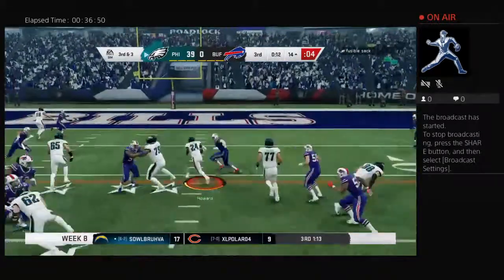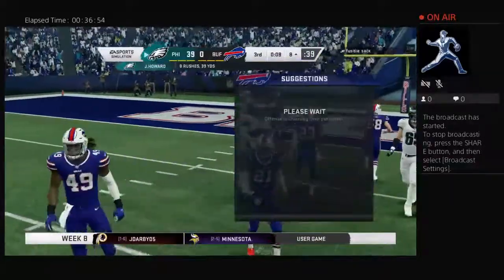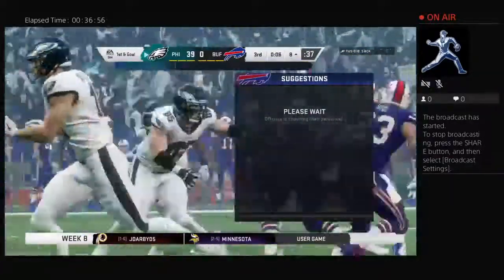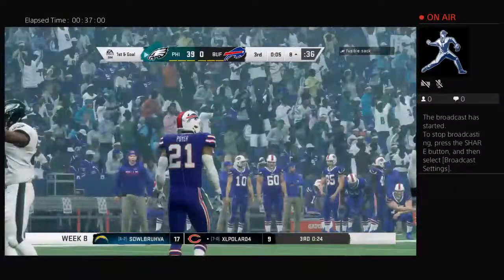They'll try to run for it with Howard. But he's got the first down as he gets it to the 8. It's a gain of 6 as they're able to convert, and now it's first and goal.